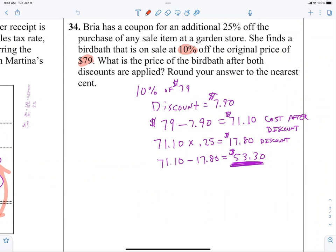You go to a store and something's 10% off. So the first thing we had to do is find 10% of 79, which was $7.90. So the sale price then was $71.10. But it was your lucky day because you had another 25% off, right? So now you have to take 25% off of the sale price. That gave you a discount of $17.80. So the final price was $53.30.